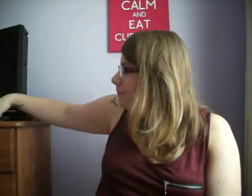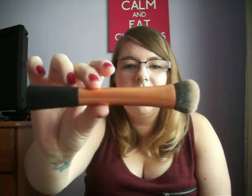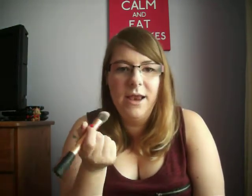I find that the ends of the brushes are really soft and they feel really nice against the skin, which I absolutely love. The next brush is the Real Techniques brush. This one here. This is the Expert Face brush. I find that it's easy to blend. It suits my foundation nicely. It's a liquid foundation, and I just find that it's really easy to clean as well at the end of use.